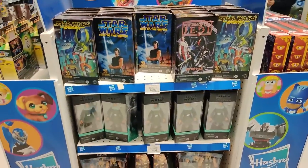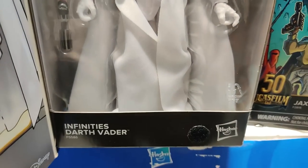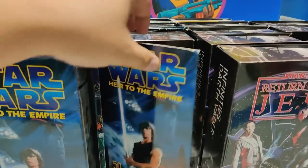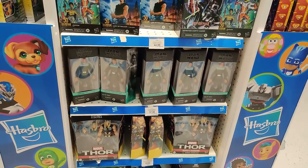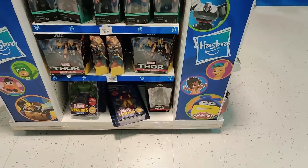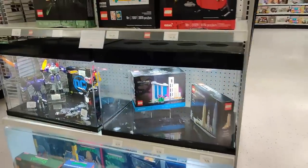And here are the rest of those special editions. We have the Infinities Darth Vader, which is basically just white Darth Vader. Is he a good Darth Vader? I just don't know. Yep, we got Jackson, Heir to the Empire Luke, Galen Erso, $37.99 Ragnarok Thor, and the Winter Soldier, the Hulk, and Iron Man. Crazy, man, crazy.